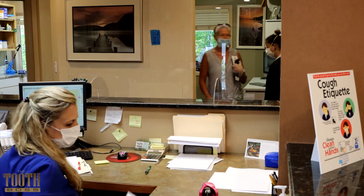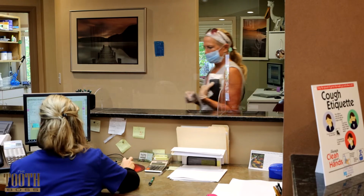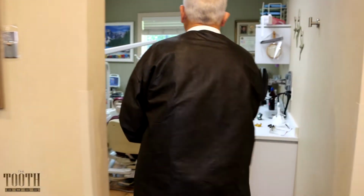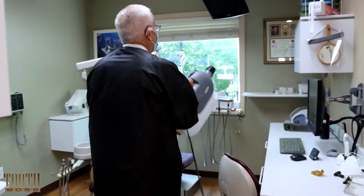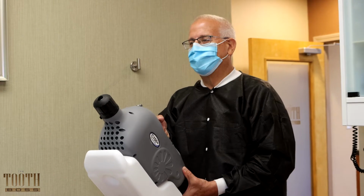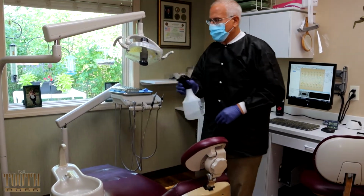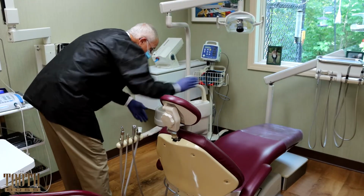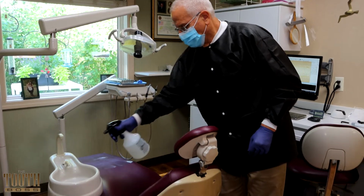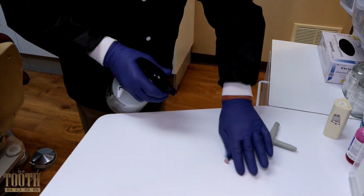So let's say the hygienists or myself see a patient, then they leave. I'll go into the office and I'll fog the operatory so that we know that we're disinfecting the whole office. Along with the fogger, we spray all the surfaces down with the hypochlorous acid, and then we wipe it down. And then sometimes we'll spray it again with the hypochlorous acid and let it sit. It works within minutes. We get everything as disinfected as possible.